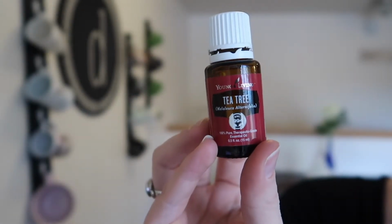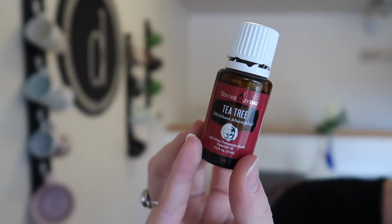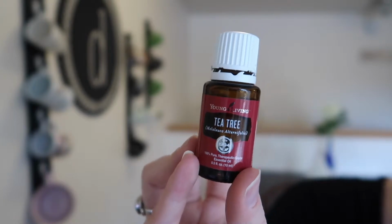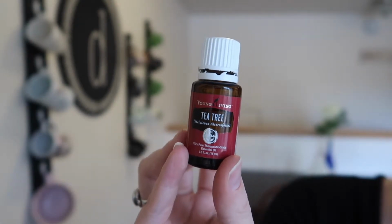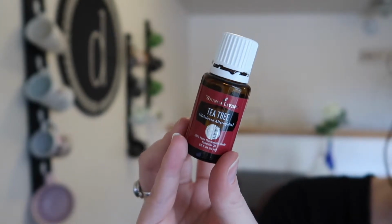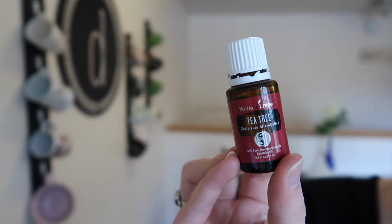Here's another oil that can do quite a bit. Also a good odor eliminator, tea tree oil. You can use this in a ton of different ways. It definitely helps with stale odors. It's a great linen spray or a room freshener and combines really nicely with any of your natural household cleaners.